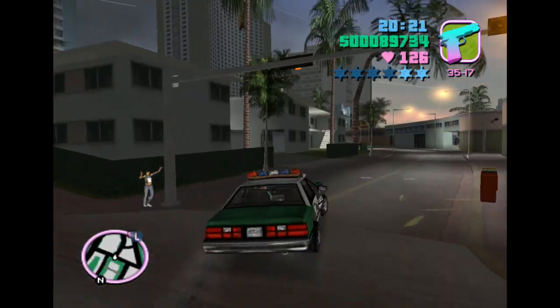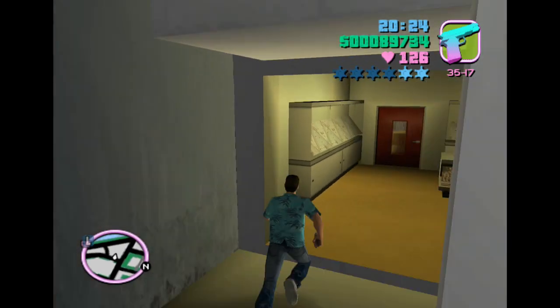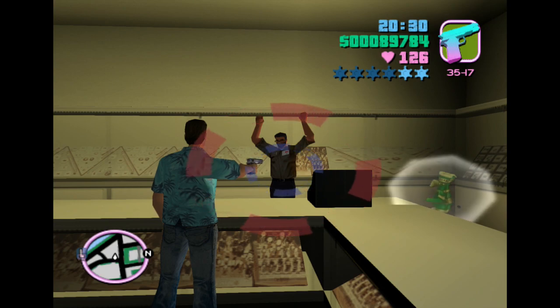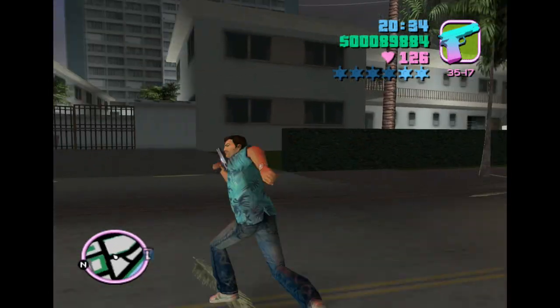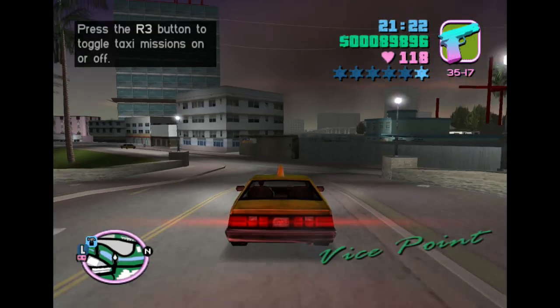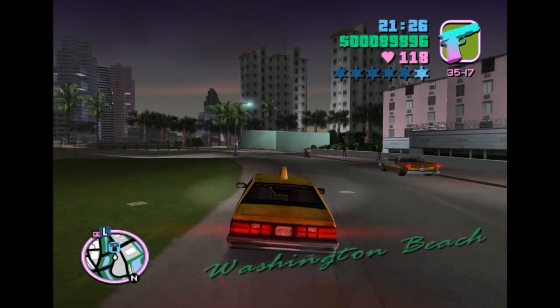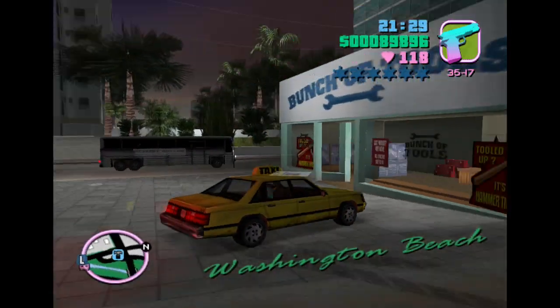And now moving on to shop number 7, which is a jewellery shop located in Vice Point. It's the subject of an assassination mission later on. There's also a hidden package in here if you want to grab that while you're in here. But either way, simply stick the guy up, grab his money, and run off to the final shop, which eventually takes us out of Vice Point, but not by much. It takes us to the Tooled Up in Washington Beach, which is pretty much on the border of Vice Point.